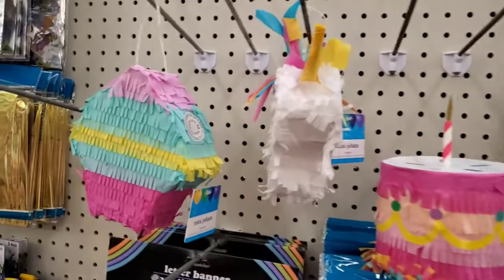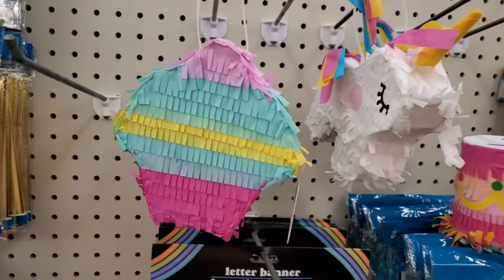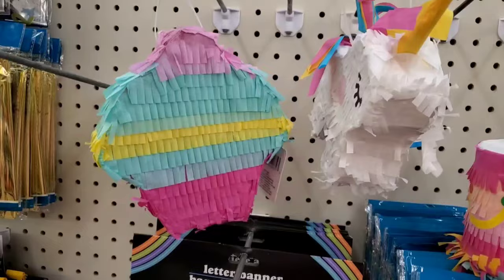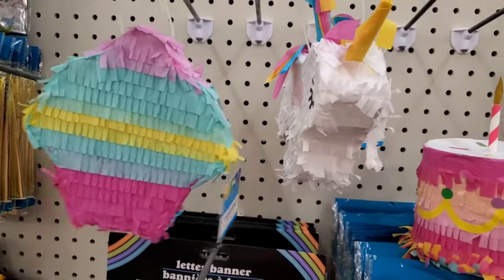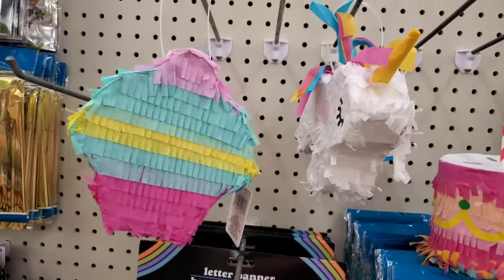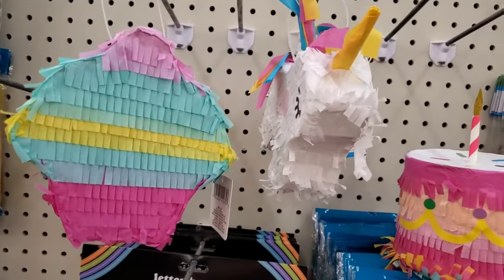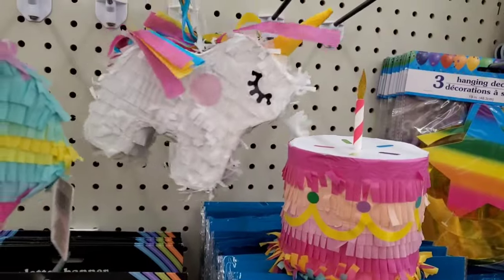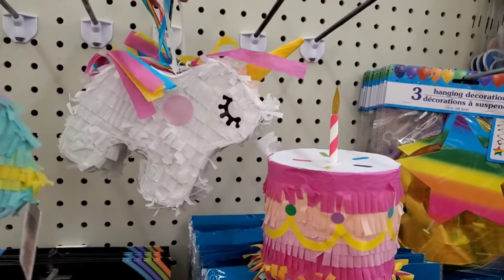Get into these mini pinatas, you guys. This one is like a cupcake. It has an area that you fill it with whatever little surprises you have. That is so cute. It would even be cute to put treats in there and kind of tempt your pets, maybe. I don't know, maybe that might end up harming them. Then they have this unicorn. That one's my favorite, it's so cool.